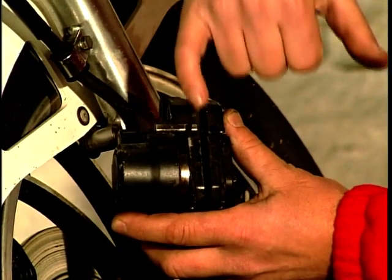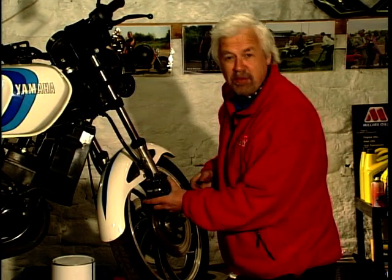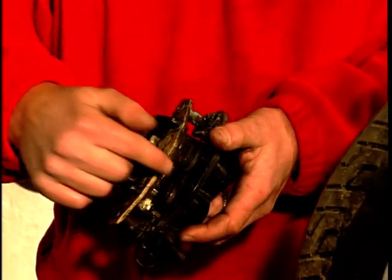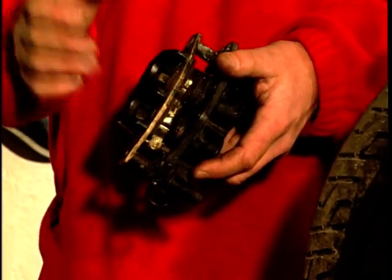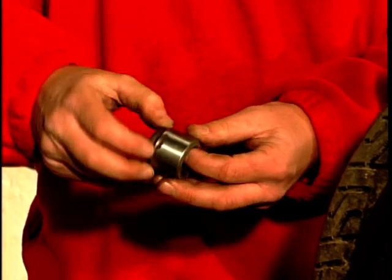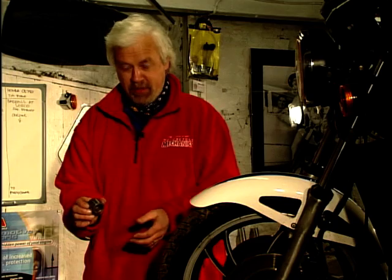The other thing that we do need to check is the condition of the caliper piston, which you can see there, and again this one looks pretty good. Now, a more modern sports bike will have multi-piston calipers like this one, and you can see there are 2 pistons in there and they both need to be in good condition. What you don't want to find in your brake caliper is corrosion like that on the caliper piston, and if you find anything like that, that has to be replaced. That's an essential safety feature.